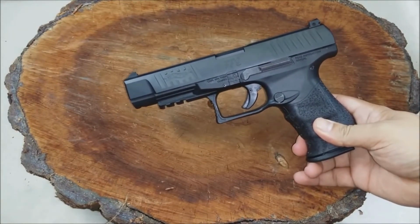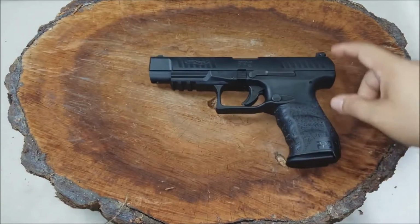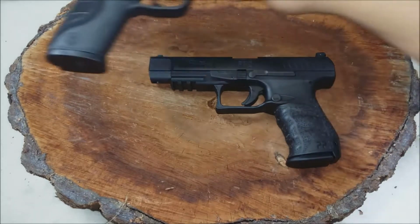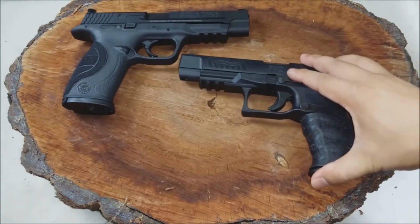So what I'll do tonight for you guys is break down really quickly why you would want a 5-inch pistol, and of course we'll go from the sights down to the grips, and I'll show you a little bit of the takedown procedure in case you're trying to decide which one of these two you want to pick up, or maybe you haven't even considered one of these two and now you want to compare them with what you're trying to pick up.